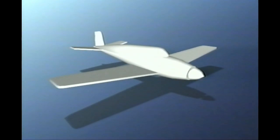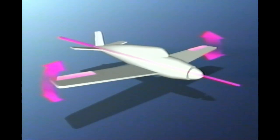Next, we'll look at the axes of the airplane. The longitudinal axis goes from the nose to the tail. The aircraft banks or rolls about the longitudinal axis, and movement about the longitudinal axis is controlled by the ailerons.